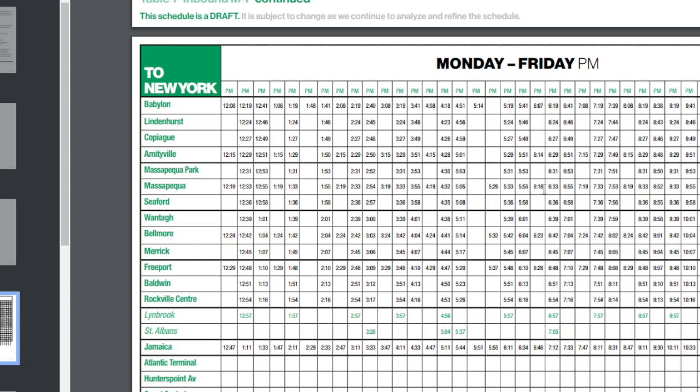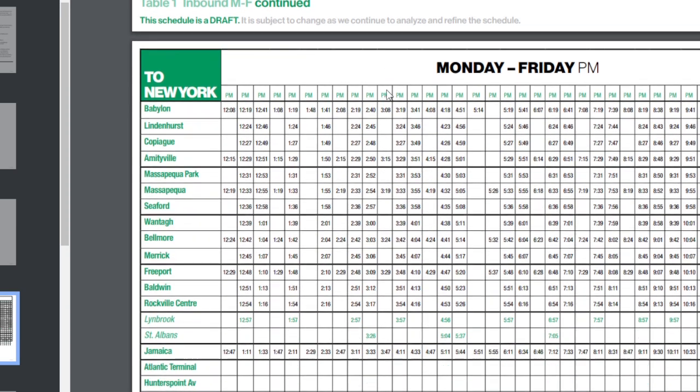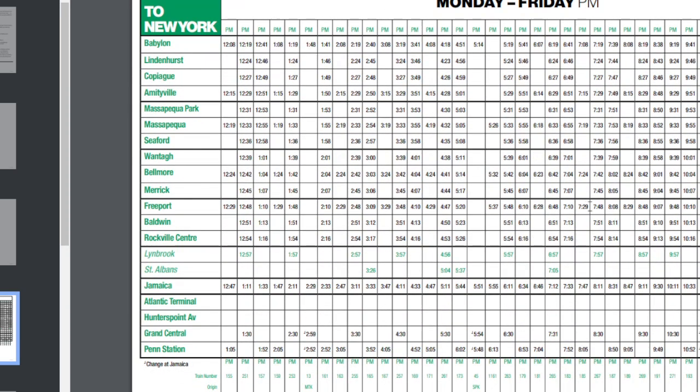So if you're in Belmore, you're going to get a whole ton of service here. Just a ton of service. Even in all the off-peak, you're going to get a train every 20 minutes. But again, in Mineola, we're still going to see 4 trains an hour. So we still got more service than Belmore. And it is a draft. The schedule could change. They're saying here it could change.